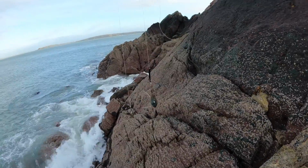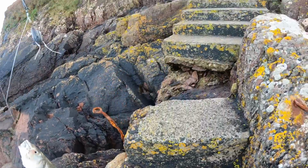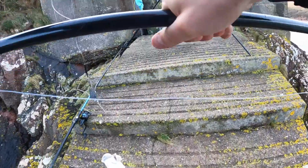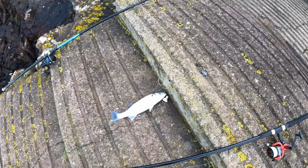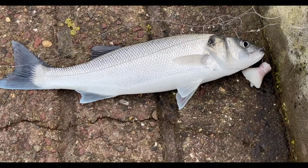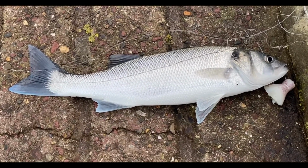Lovely bass. Ah, what a corker of a fish. Absolutely, that's the first cast. There you go. So that's actually the first cast we've had. Really difficult to land him because it's got on the low at the moment. He's taken a whole squid there, so I won't weigh him. Quite small, but that's brilliant for the first cast.